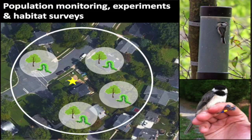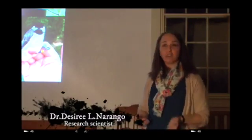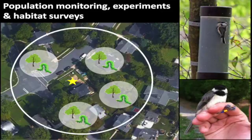We collected a lot of data for this project, which I'm not going to talk to you about tonight. But I just wanted to give you a general sense of what we did. So we went into a yard. This circle is around our focal yard, which is at the star. We put up a PVC nest box to attract the birds to nest, and we asked those householders to monitor those boxes for breeding activity.